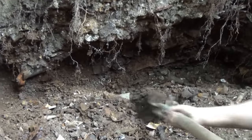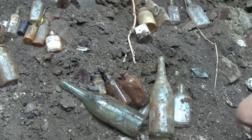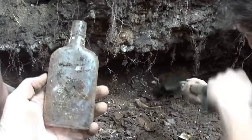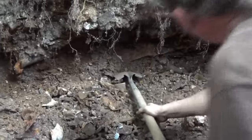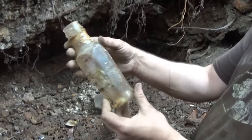I was working on another one over there. Well, there's some of what we found in the last 5 minutes or so here. Another half pint emblem whiskey flask. Something bigger up there. Yeah, you knocked that in. There's a great find. Another Heinz. Boy, there are a lot of Heinz.